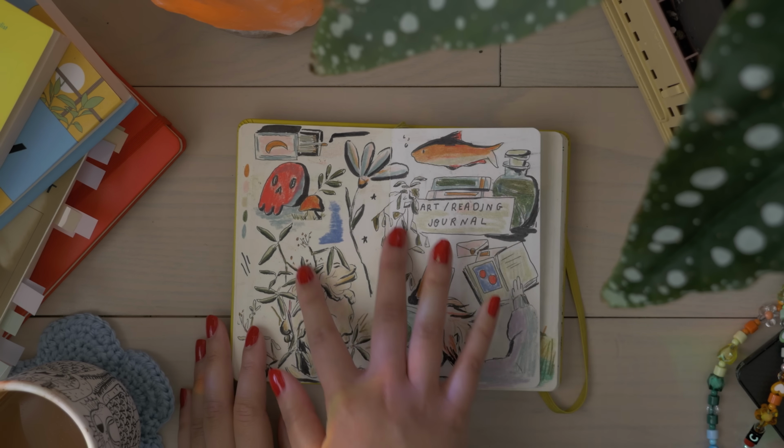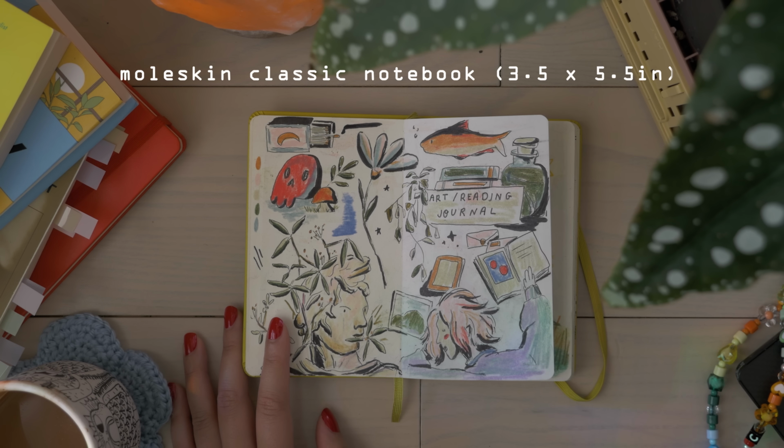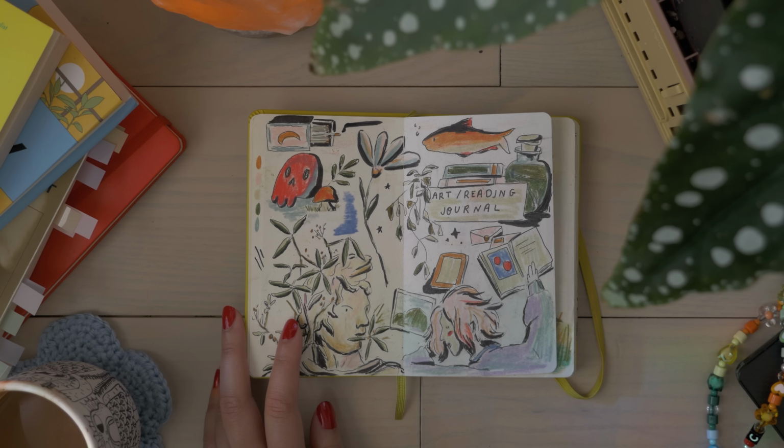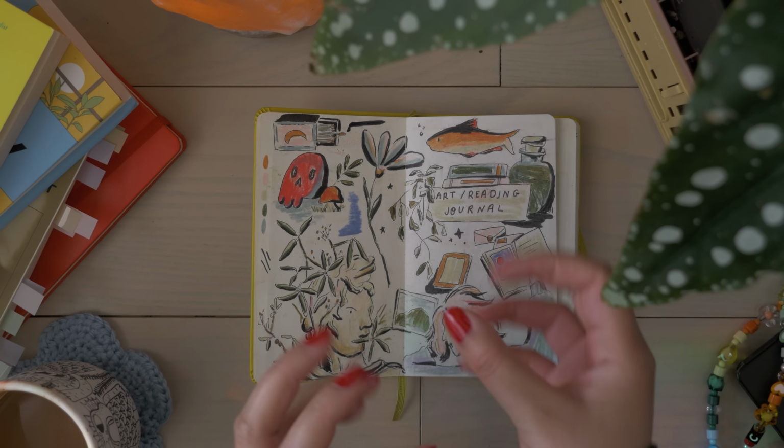This is a mini Moleskine journal. It's not specifically for drawing, so the pages are a little bit warped. I use this journal as a visual representation of the books I've read. So I'll take quotes and snippets of scenes I like and interpret them onto the page so I don't forget all the books I read.